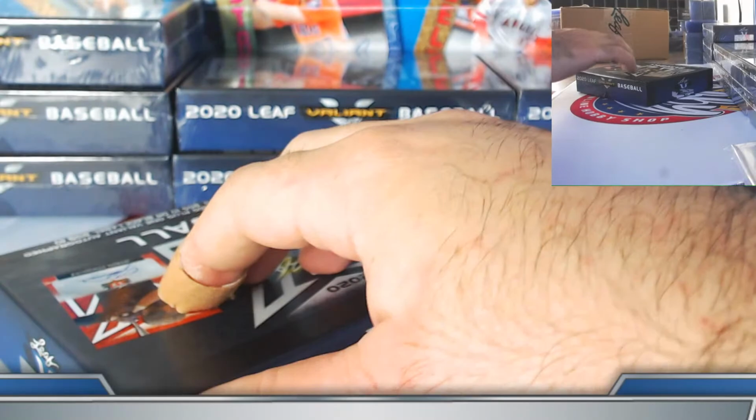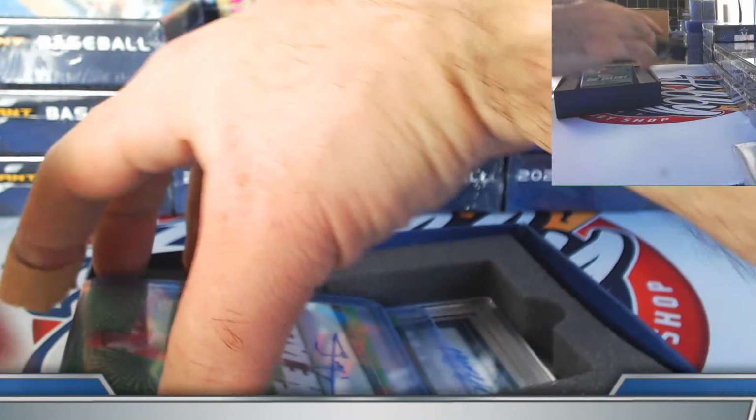320 US. Okay, that's about right. But I'm sure they'll get up there in another few weeks or another month or so, as it really is dried up on that stuff pretty quickly.